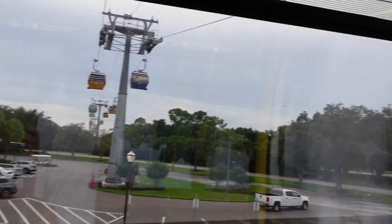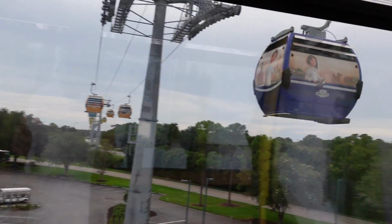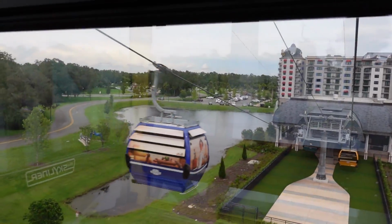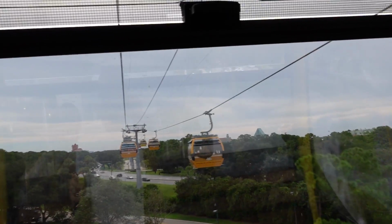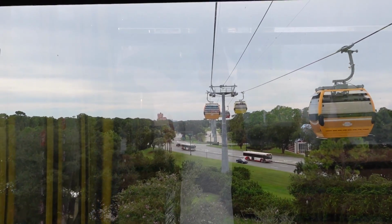Huh. Oh wait, I guess I'm in a different one, because the one that I was in had like a weird piece of gum or something on the outside. But I was in a yellow cabin that was just behind a Wreck-It Ralph cabin.